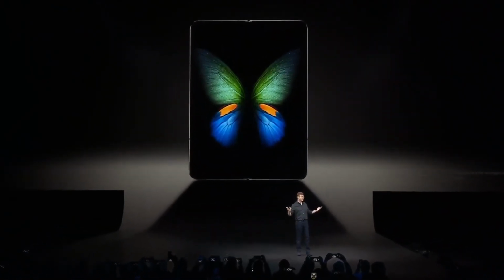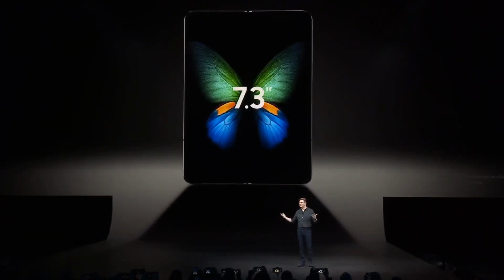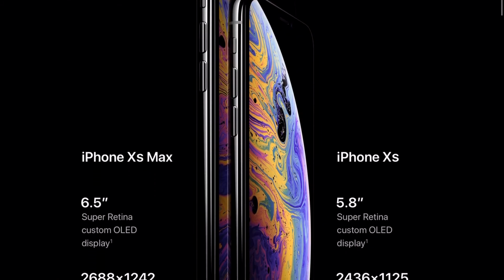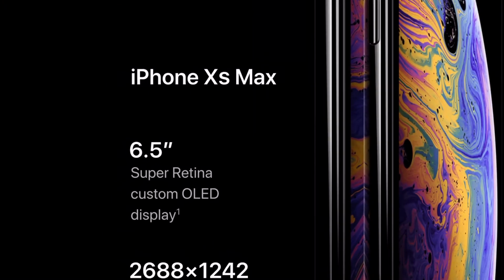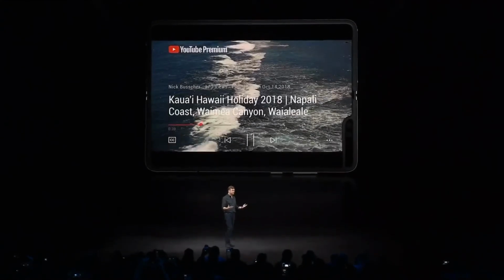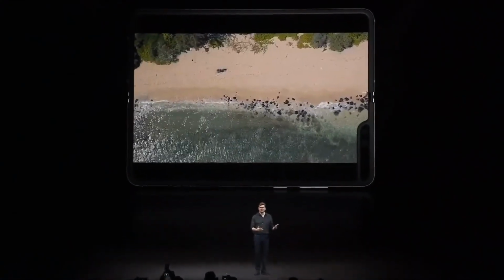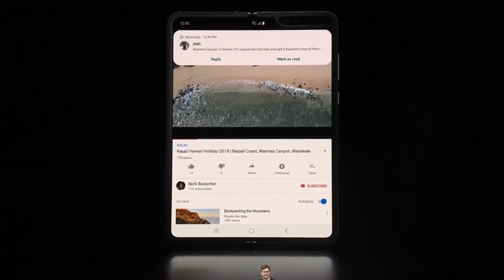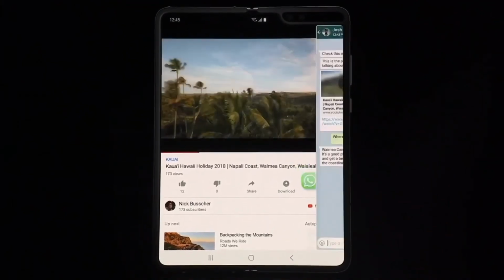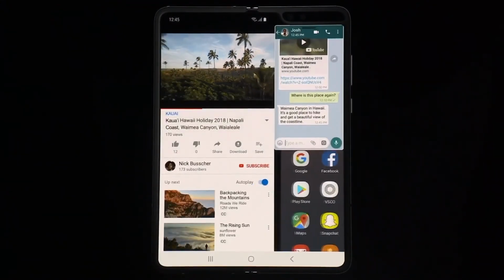Lastly, the larger foldable screen size, it's only 7.3 inches. And even though that's a good display size, when you compare it to smartphones today, for example the iPhone XS Max, that has a 6.5 inch display. So there really isn't much difference. Is the extra price tag really worth the ability to fold your display? Think about it. Is an extra $1,000 worth being able to fold that display now? Well, that's up to you.